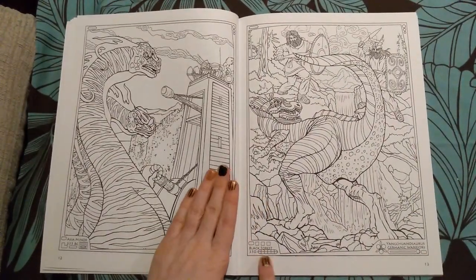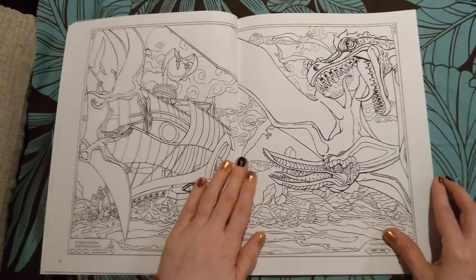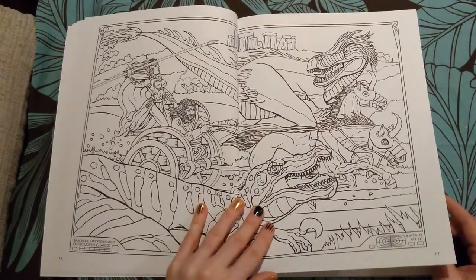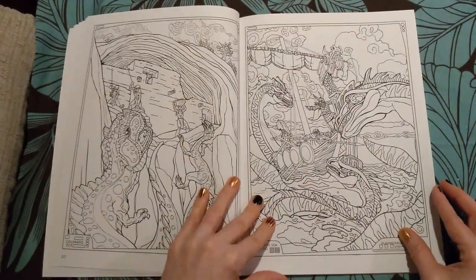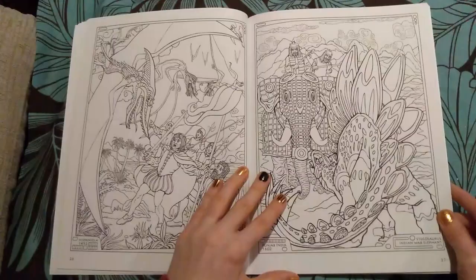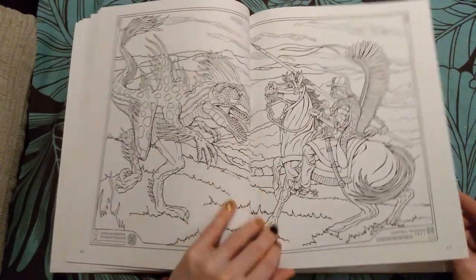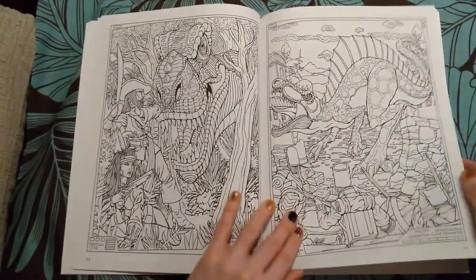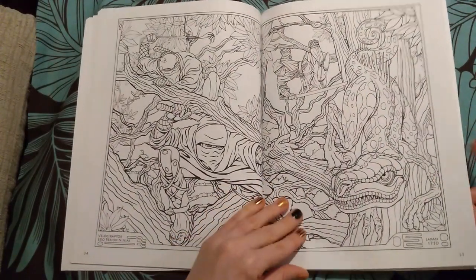It gives you the time and the place, and who's featured, so that you can again colour it in accurately. Excuse me. So yeah, it's good. Stonehenge, I like that. Really detailed, although your colouring of course doesn't have to be. And like here, you don't have to go super detailed on everything, that could just all be one colour. Ninjas.